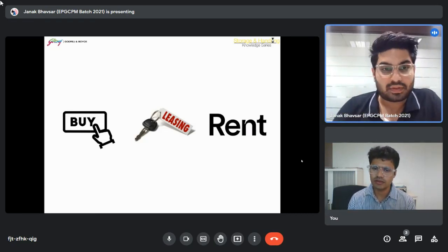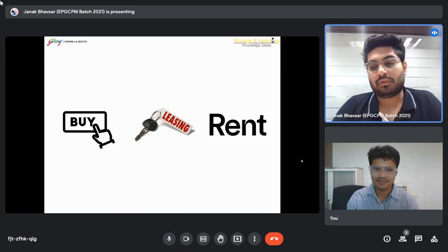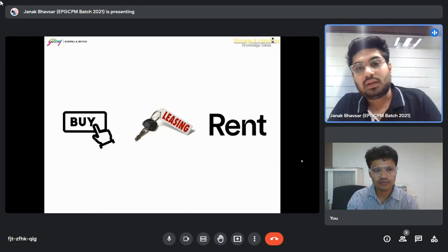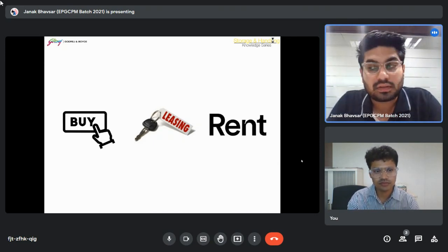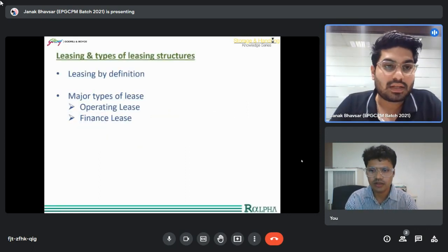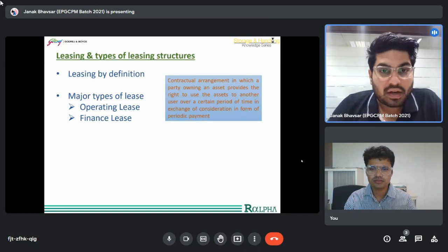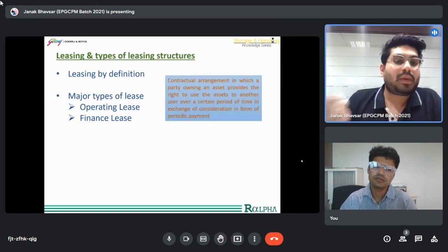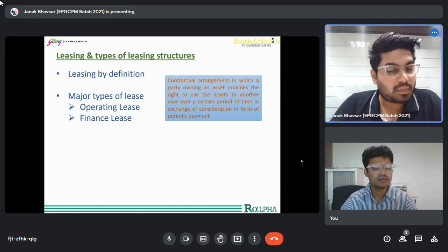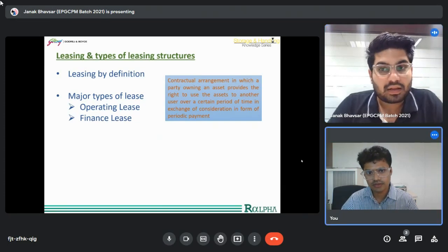Now what is the difference? Buying is very simple. You have to manage the cash. If you have credit lines or cash, you can go ahead with buying. But the second and third options are lucrative, and that is why they are gaining more popularity now. What is a lease? Lease by definition is very simple. It's a contractual agreement between two parties. One party owns the asset and gives the rights to use the asset to another party, who pays a periodic payment. Correct, it's a very simple thing.